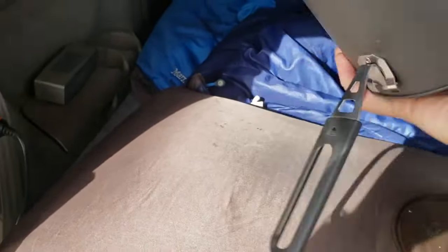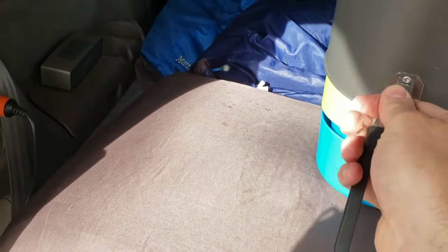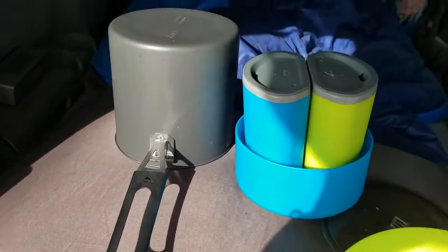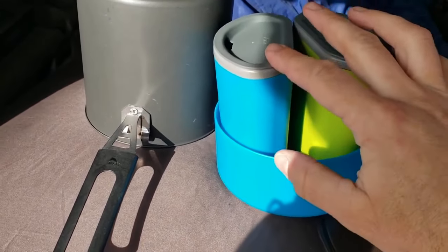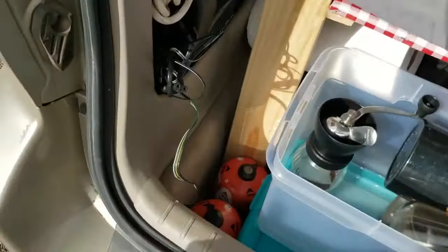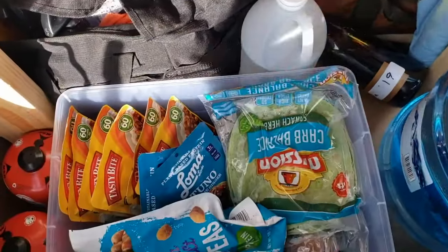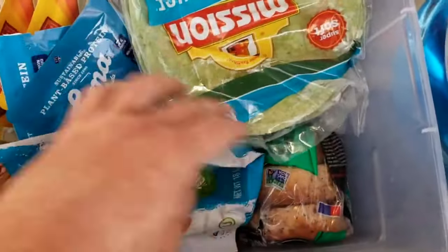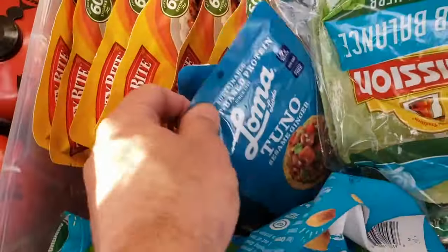But it's an MSR. So this is my saucepan, bowls. In here is silverware, and in here is my little camp stove. And then I've got propane right there. All my food, most of my food anyway, is in here. I've got wraps and things. There's apples, bagels, chickpeas, some of the Costco bars, plant-based tuna.